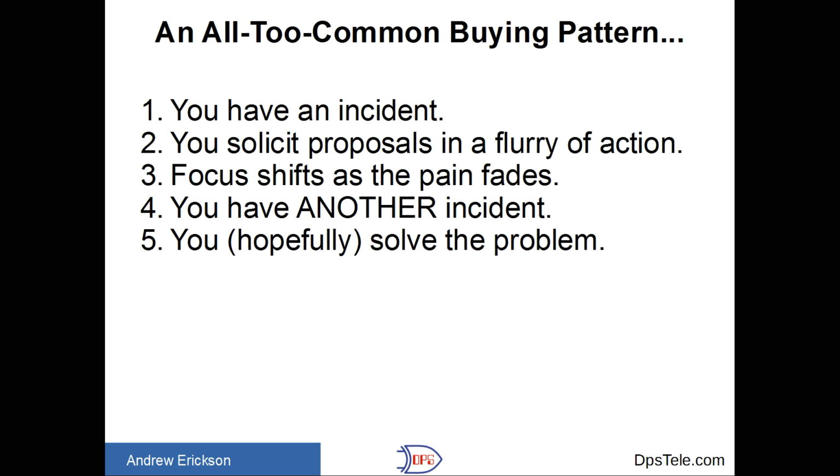You should have known about it. You didn't. You had an incident. So then you solicit proposals in a flurry of action. Hey, vendors, send us what you got. This is our problem. And you get some number of them who reply. Well, like everything, monitoring isn't the only thing you do. It's a very small fraction of what you do. And so you get busy. You have to work somewhere else. And so your focus is going to shift.